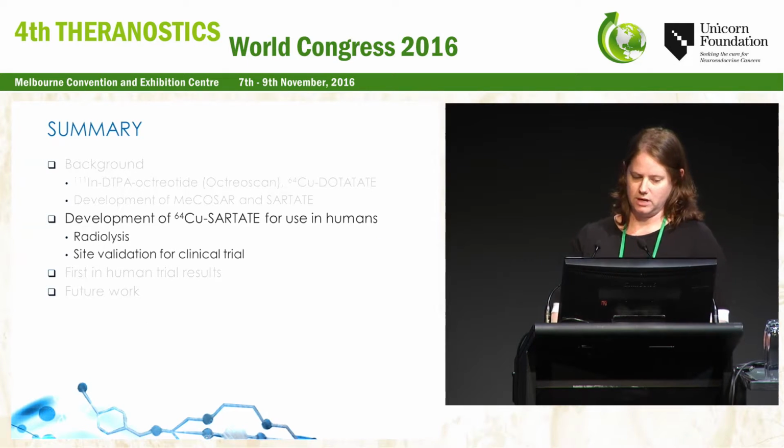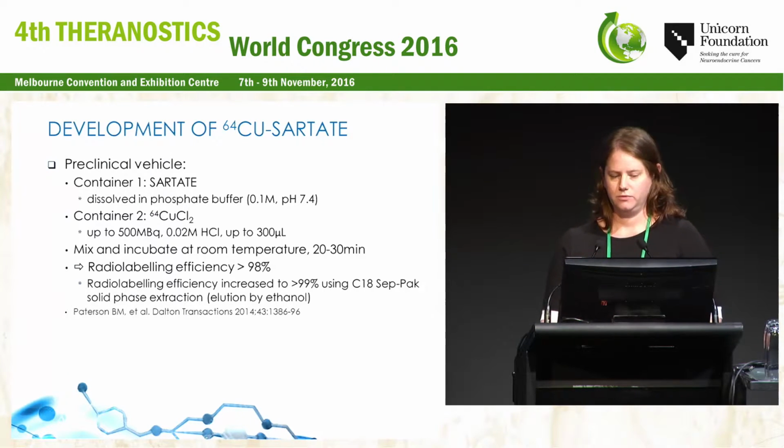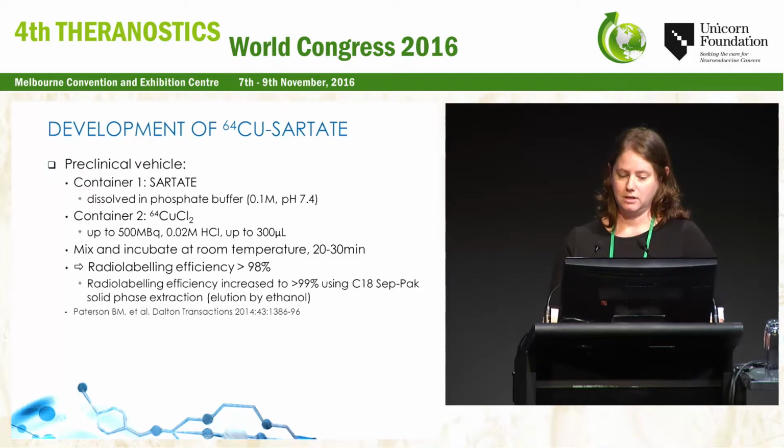Where I come into the work is to look at the development of copper-64 SARTATE for use in humans. I particularly want to focus on the radiochemistry. The preclinical vehicle that I was given to work with had SARTATE dissolved in phosphate buffer with copper-64 chloride added. They were mixed and incubated at room temperature for 20 to 30 minutes. At the end of that time, radio-labelling efficiency was about 98%, and at later time points, they increased the radio-labelling efficiency to greater than 99% using a C18 Sep-Pak solid phase extraction with elution by ethanol.